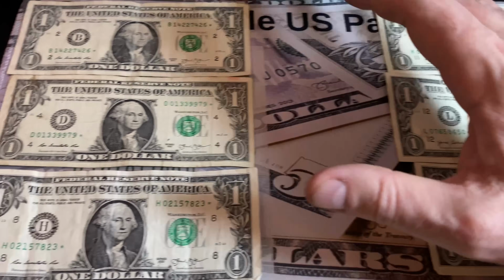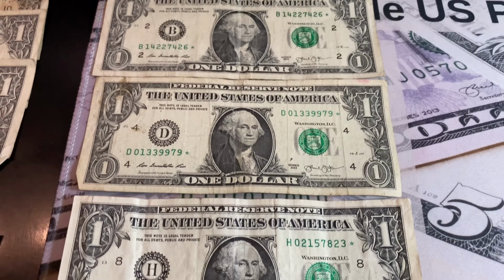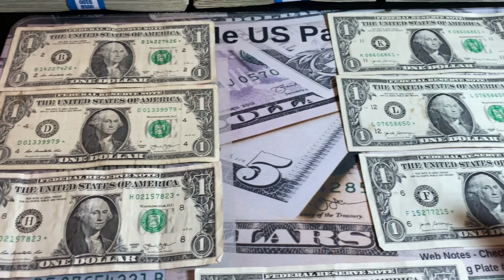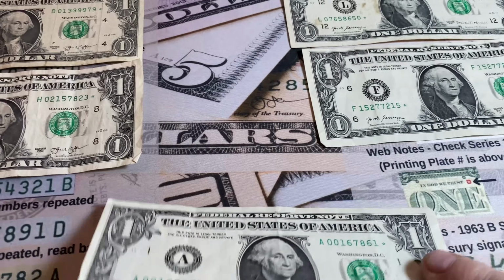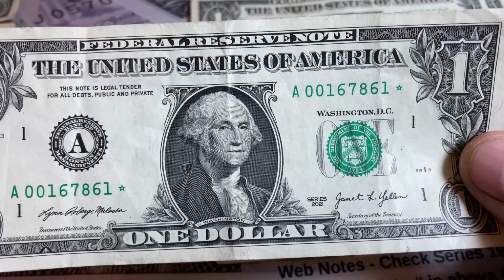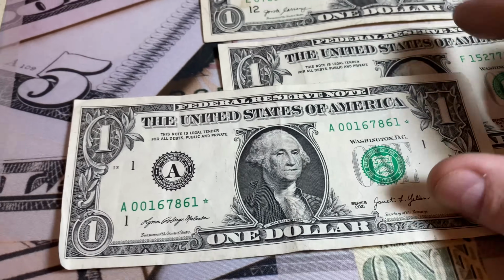The top 6 here, 2013, 2017, and 17A are all common notes. In this heavily circulated condition, they're worth about $2 to $3 to the right seller. I usually get sets of 25 or 50 bills and then sell them for 50 to $100 online most of the time. That being said, we did have one rare one. It is the A series bill, and I remember the A's are rare from 2021 and the B series are not. So if it's an A up here and it's 2021, they're usually rare.